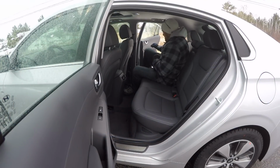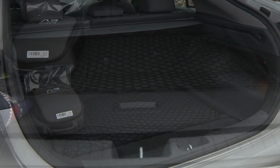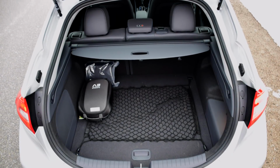Rear seats are adult-friendly with decent legroom, though headroom will disappear quickly for larger passengers. The cargo hold is on the shallow side thanks to the big battery that lives underneath, but it's wide and flexible thanks to the folding rear seats. There are a few compromises to functionality and space.